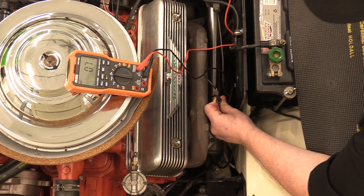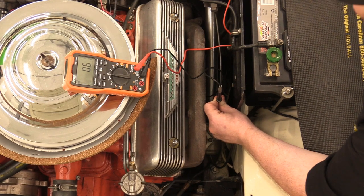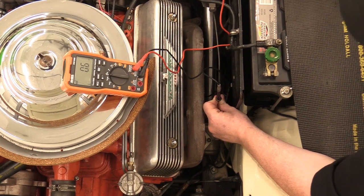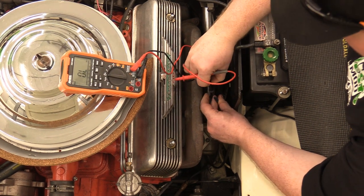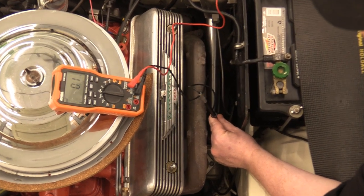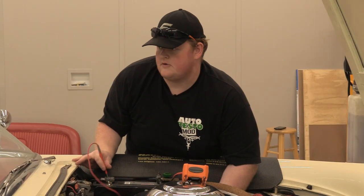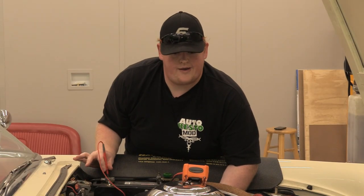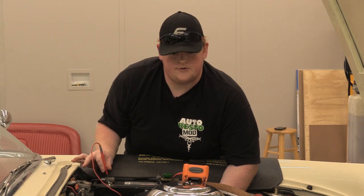We are getting 0.7 ohms. I would say this is probably the control side or the power side of the circuit, so this will normally probably have 12 volts to it. And then on this side, I'm going to check ground. And we are getting 4 ohms, which if you do the math with Ohm's law and all that, would be a 2-amp circuit, which would be pretty close to what brake lights should be.